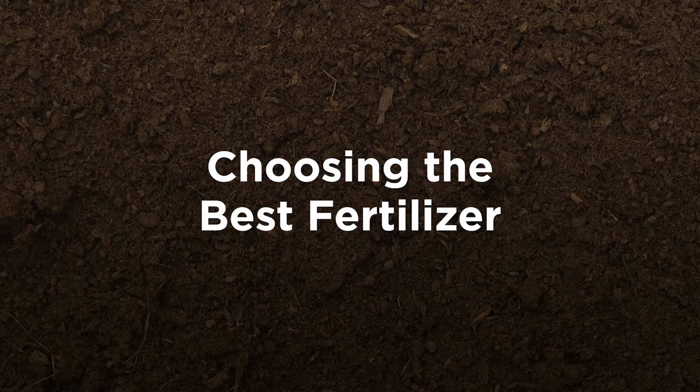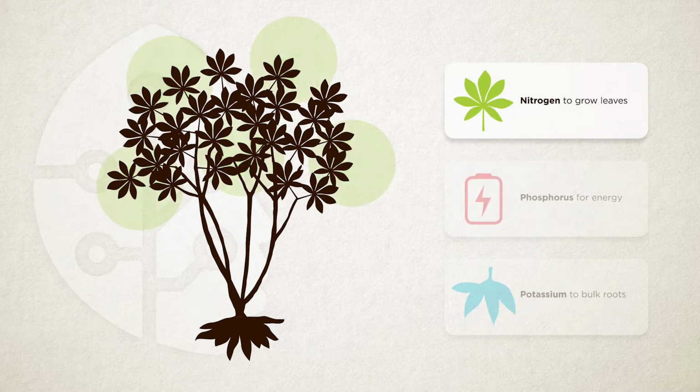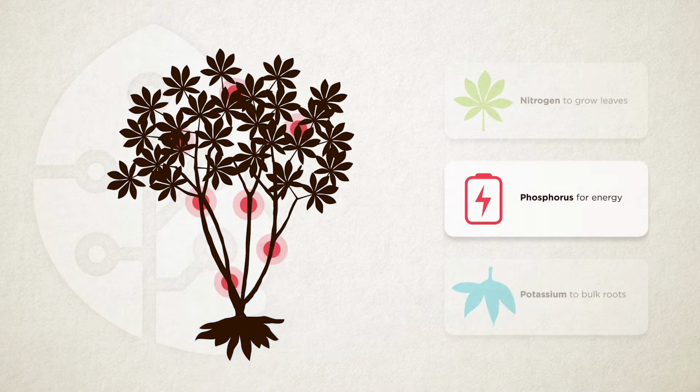It's time to choose the best fertilizer for your cassava crop. Cassava requires 3 important nutrients: nitrogen, or in short N, potassium, or K, and phosphorus, known as P. Nitrogen ensures vigorous growth of the stems and leaves and is the most important nutrient. Potassium supports development and growth of the bulking cassava storage roots, and phosphorus helps provide energy for good crop growth.